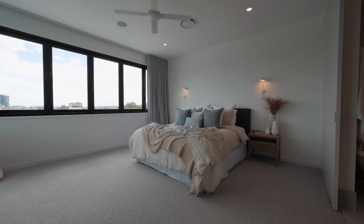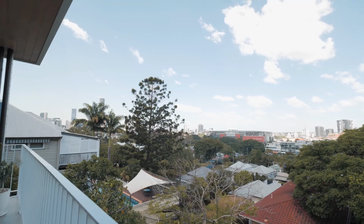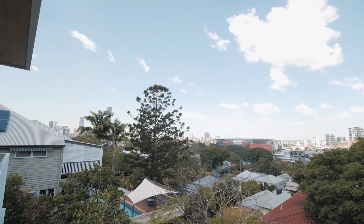My favourite part of the house is definitely the master suite. It's actually the original cottage which we lifted up. So it's got the master bedroom, walk-in robe, and it's also got the ensuite. And it has amazing 180-degree views looking out over Paddington and the city.